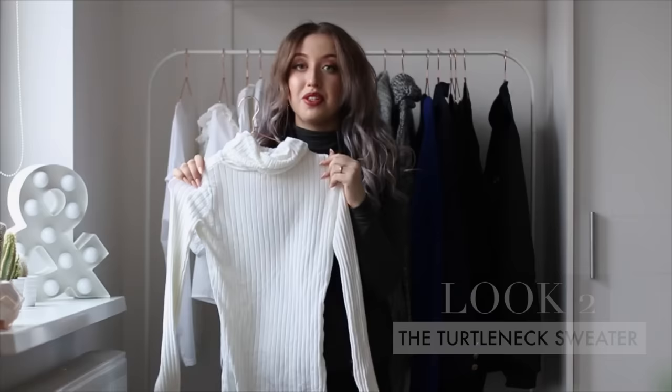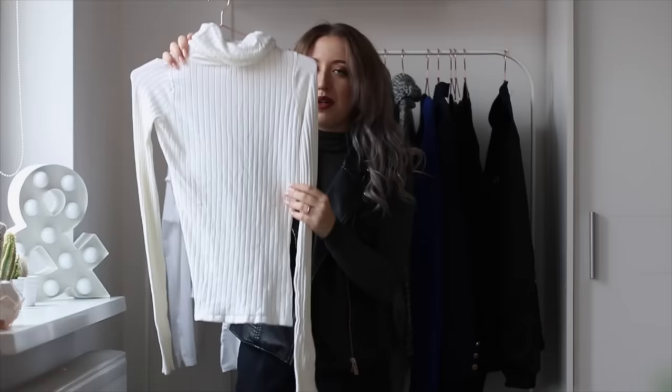So for the next outfit, I wanted to style a very basic piece. This white turtleneck sweater, maybe it's a little bit off-white, and it has this rib material. It's super soft, and I think this is a staple for everybody. I love wearing white during the fall and winter. I think it looks very clean and classy.